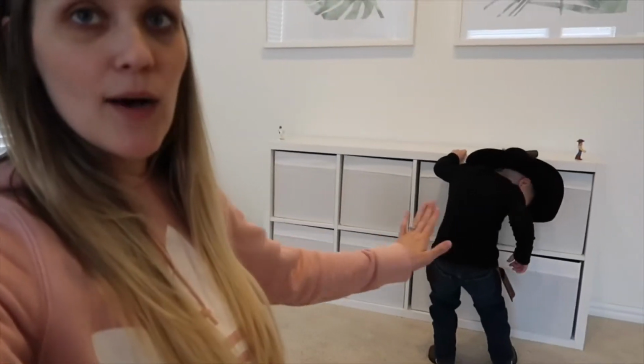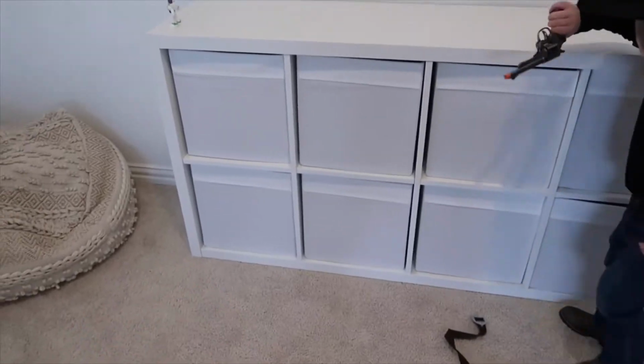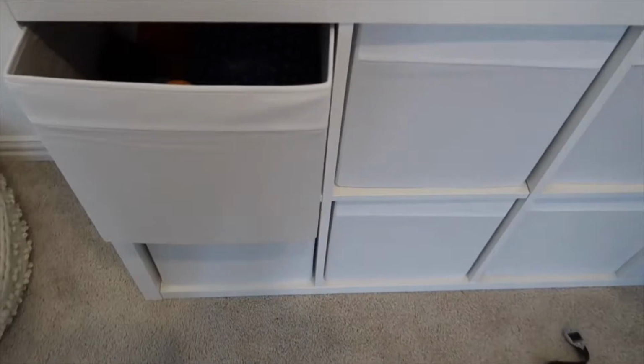Since we don't have a playroom, we needed a way to house all the toys and keep them more organized between out here and in the kids' rooms. Brody's closet was becoming completely unmanageable with the toys, so this is providing a really good solution. Basically, I just picked this thing up from IKEA. Okay, hang on one second. Okay, there you go. So this is what I got from IKEA, and it's just this organizational thing. I got all of these bins from there as well, and these are so affordable compared to if you go to Target or wherever.